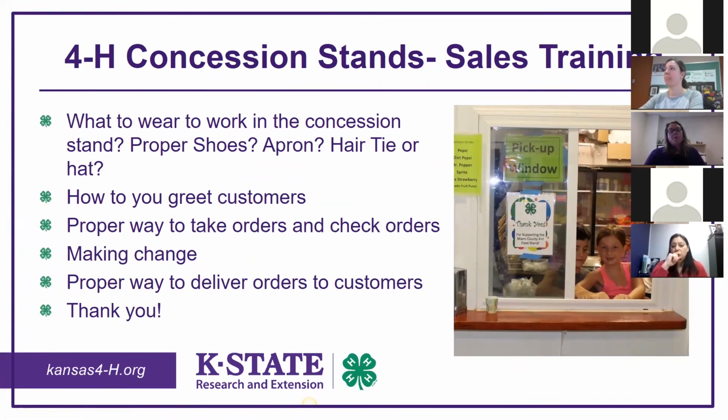When people work in the concession stand, that's often a really great opportunity for 4-Hers, and they often really love that opportunity. But it is important that we think about some sales training for them and some overall training. Young people and adults as well need to know, what is it that I'm going to wear to work in the concession stand? What are the proper shoes? Do we need an apron? Are those provided? Do we wear a hair tie? Do we wear a hat? All of those kinds of things.